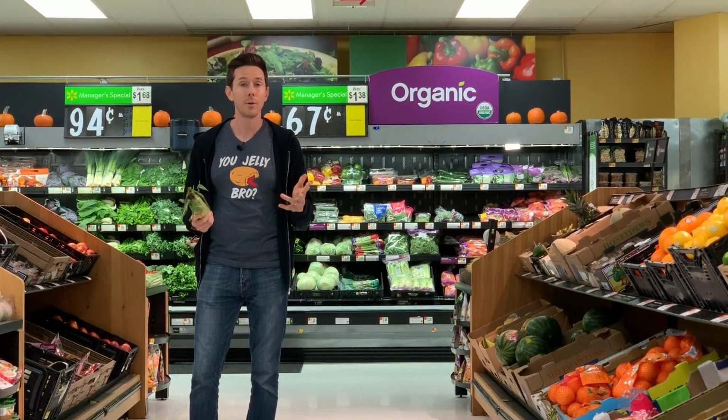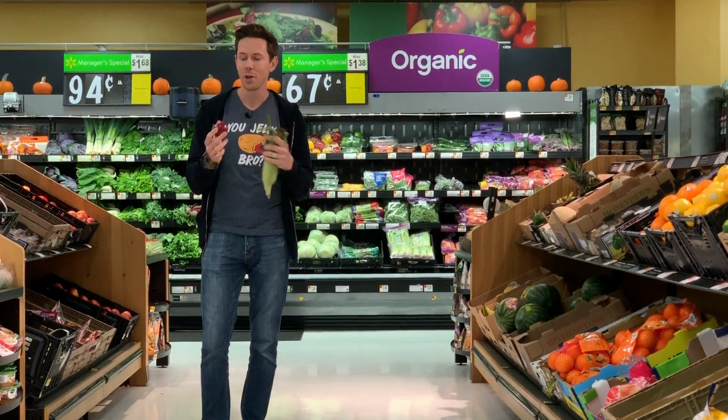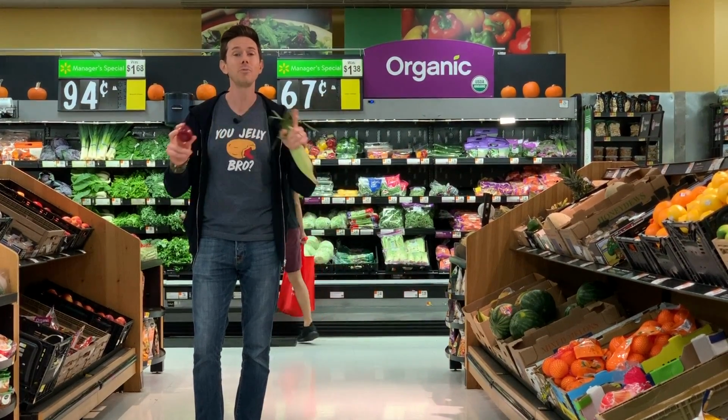Now there are other GMOs here like apples or potatoes, but they're not Roundup ready vegetables and fruits. They're just kind of GMO'd in a way where they don't brown as easily, or the skin of the potatoes is a little harder, so it doesn't bruise easily. I'm totally fine with that.